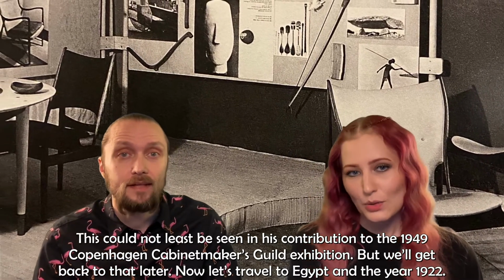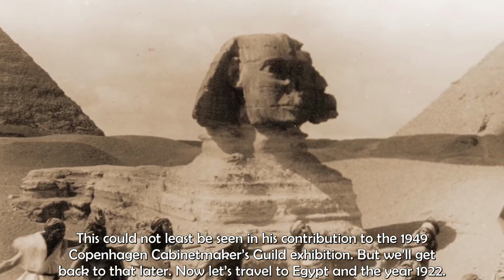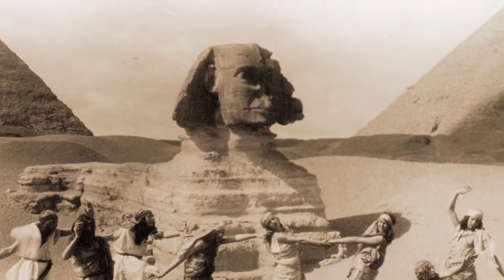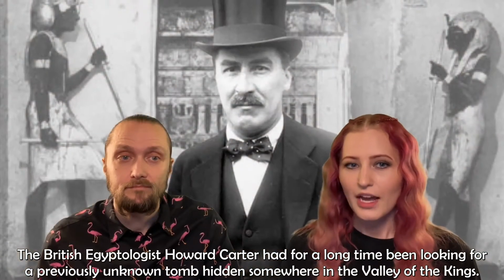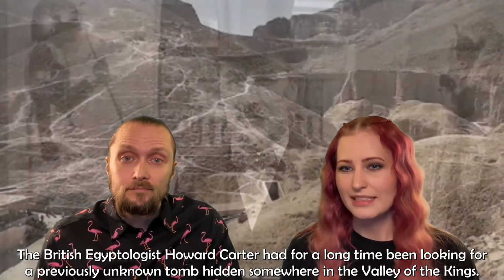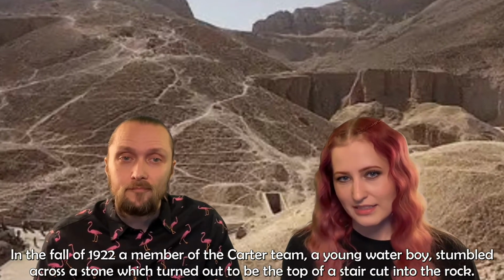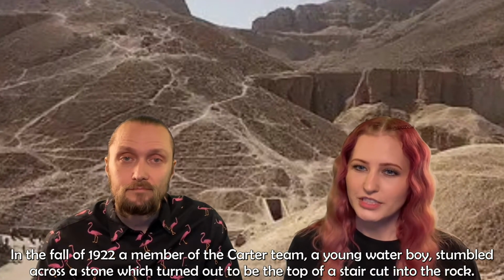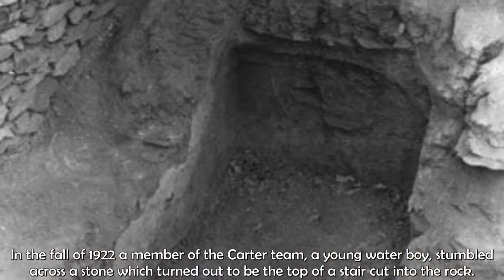Now let's travel to Egypt and the year 1922. The British Egyptologist Howard Carter had for a long time been looking for a previously unknown tomb hidden somewhere in the Valley of the Kings. In the fall of 1922, a member of the Carter team, a young water boy, stumbled across a stone which turned out to be the top of a stair cut into the rock.